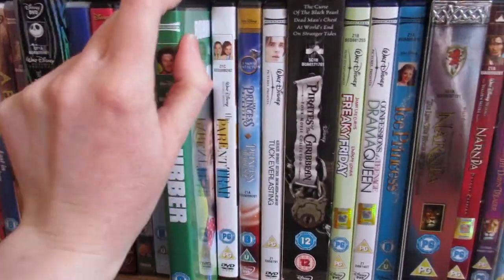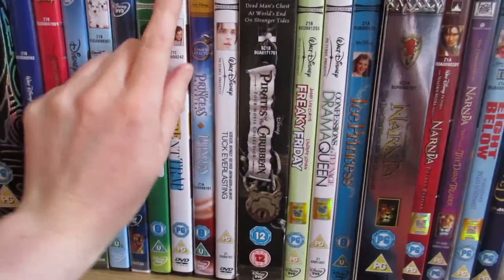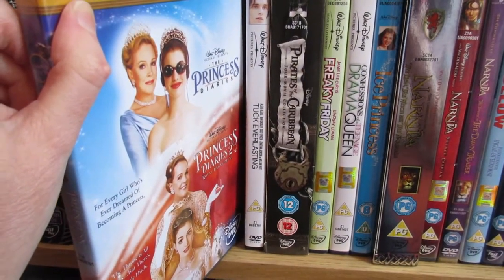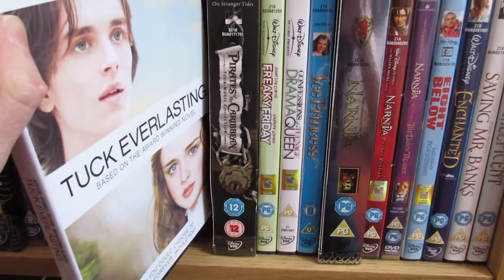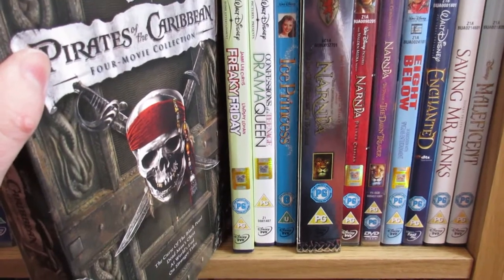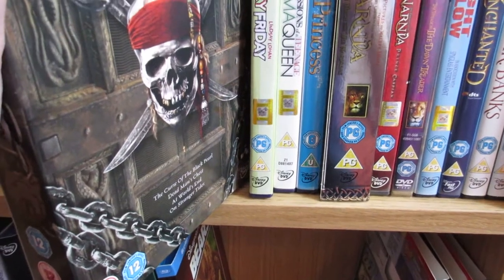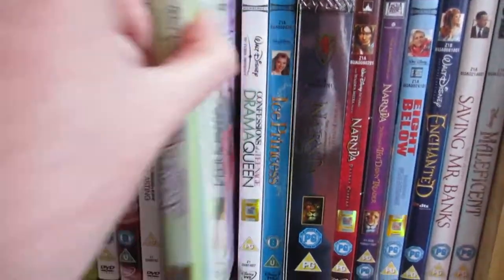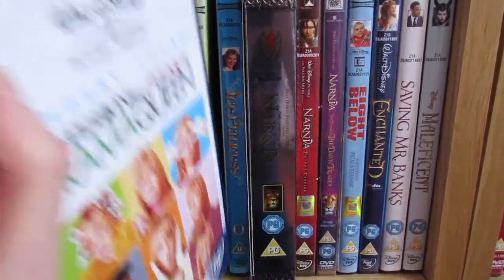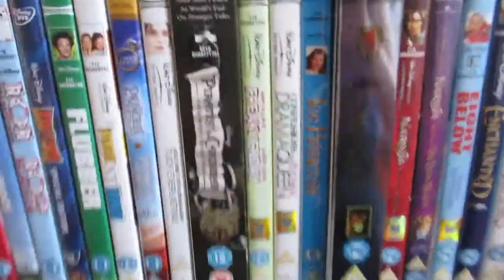Flubber. The Parent Trap, the Lindsay Lohan version. The Princess Diaries and The Princess Diaries 2, Royal Engagement. Tuck Everlasting, Pirates of the Caribbean, the 4 movie collection with Curse of the Black Pearl, Dead Man's Chest, At World's End and On Stranger Tides, Freaky Friday, Confessions of a Teenage Drama Queen, Ice Princess, move along over here.